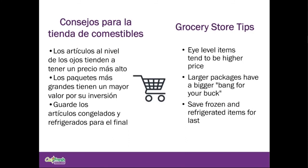Get the fresh stuff first, maybe some stuff on the shelf, and then finally go to the frozen foods if you need to.